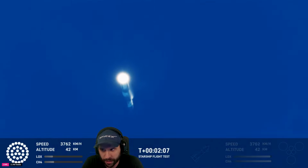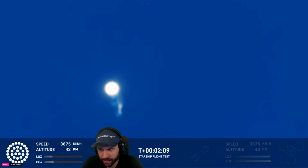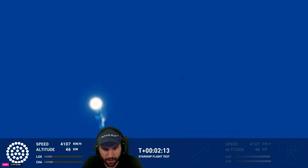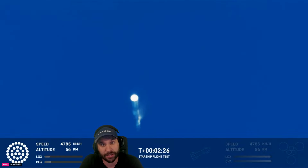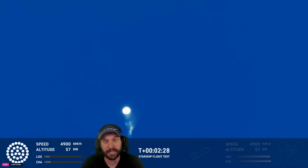Just about 30 seconds away from hot staging. Should be coming up here on most engine cutoff and hot staging. Hot staging is where Starship's engines will ignite while it's still attached for a momentary second to Super Heavy, because it's a simplified staging mechanism. The best way to get your rocket away for staging is to fire its engines.